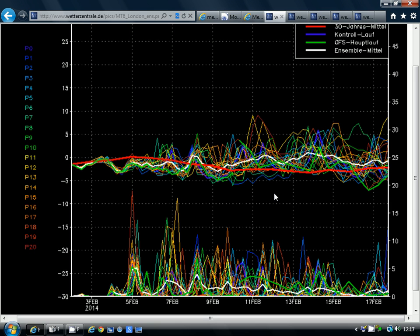Now, the GFS temperature ensembles and rainfall ensembles show that we're going to be around the average for the next week or so. Here's the red line here, that's where we should be this time of year. We're going to be around average, or maybe on some occasions a little bit below average, so probably no great increase in the central England temperature over the next week.